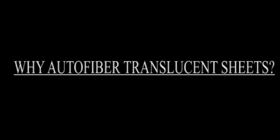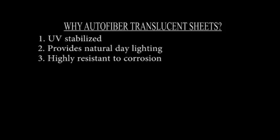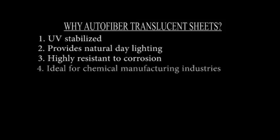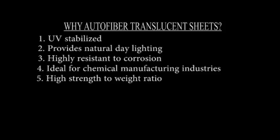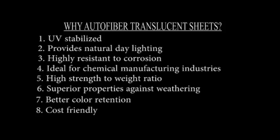Why Autofibre translucent sheets? UV stabilized, provides natural daylighting. Highly resistant to corrosion in the most challenging environments. Ideal for chemical manufacturing industries due to its high resistance from exposure to acids and alkaline solvents. High strength to weight ratio. Fiberglass properties against weathering are superior to other conventional materials. Aesthetic gel-coated sheets have better color retention than pre-painted iron sheets. Cost-friendly.